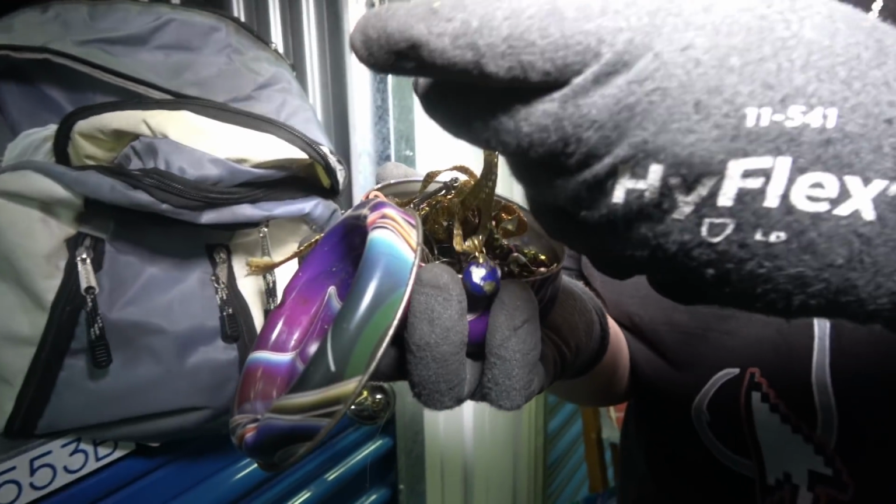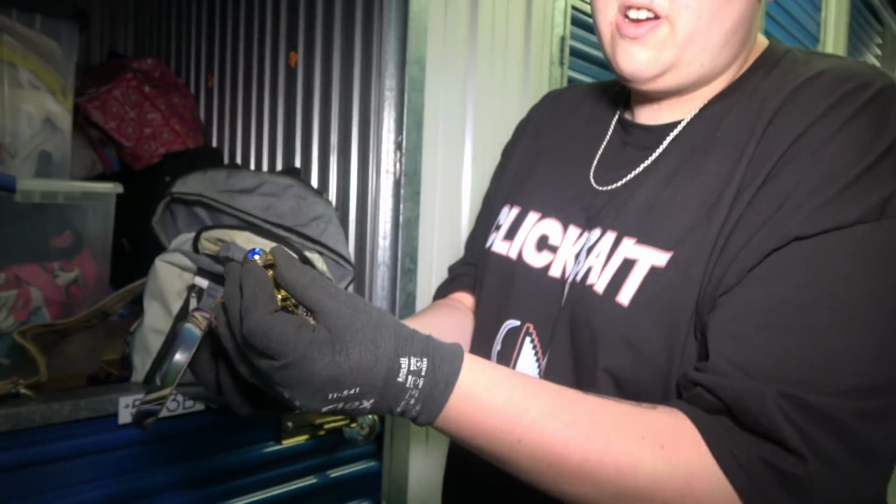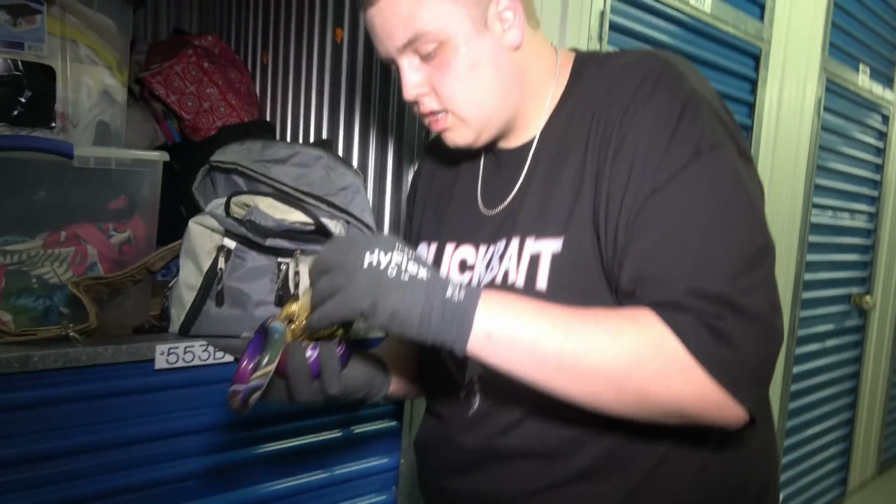Come on, where is it at? Where's the marking in there? 18 karat gold. Let me see, hit the light down a little bit more. 18 karat, ooh yeah. Now what do you think that is? You think it's a sapphire actually? Hopefully. That's nice, that's a good start.